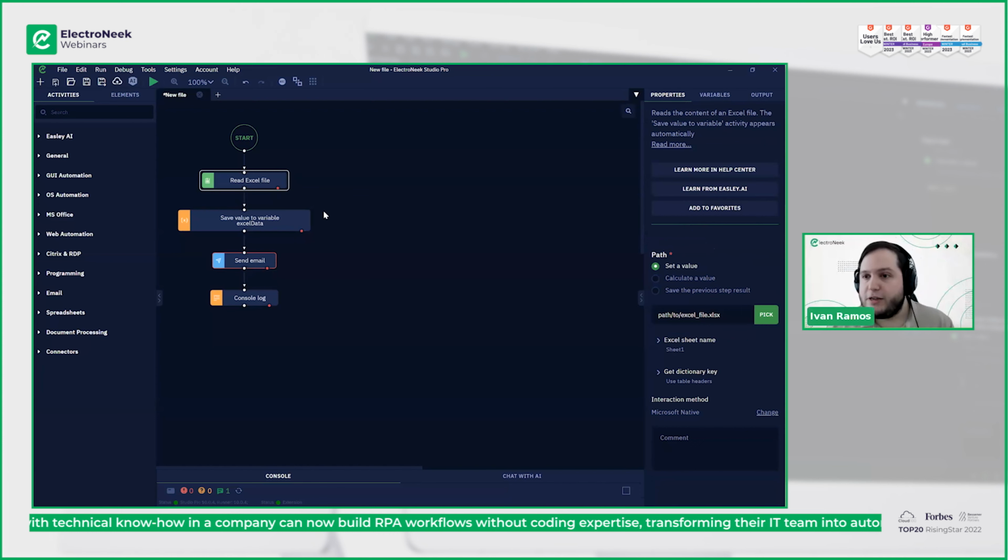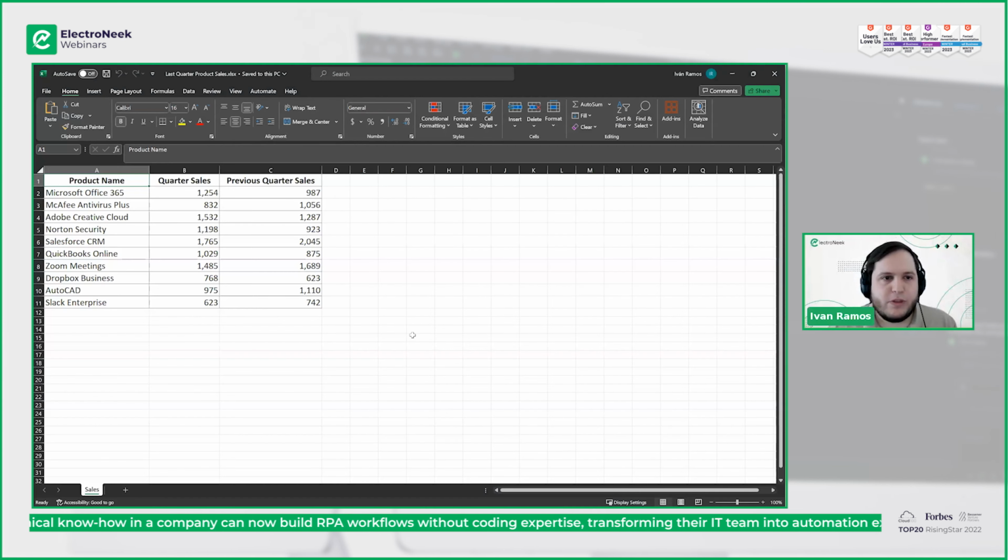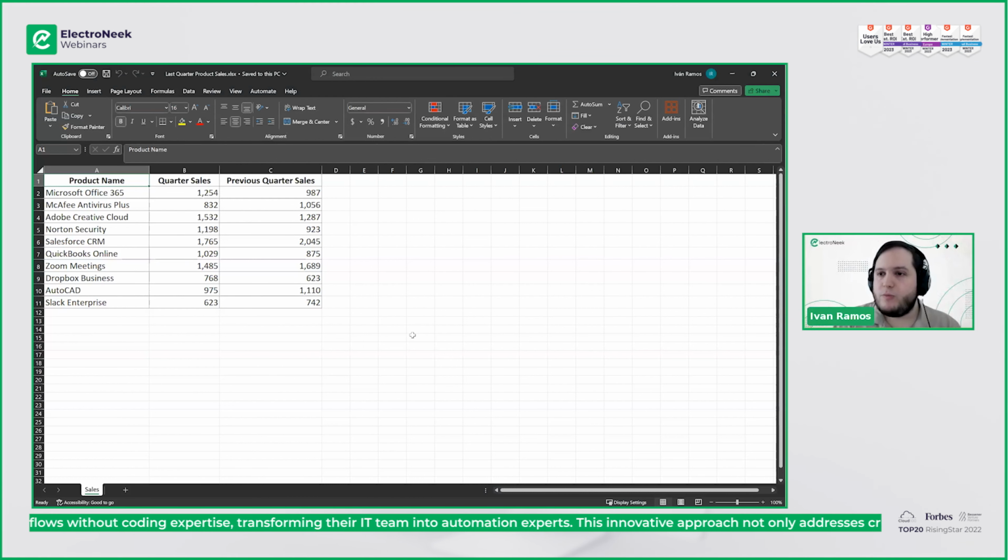In this case, the file itself that we'll be working with is this one. This is a very quick sample of product sales from the previous quarter and the current quarter. These are some products and some units sold in those 2 quarters. So we will want to know the difference between these 2 quarters in terms of units, and also have a quick analysis of the performance of each product based on these 2 quarters. So this will be our raw data for that.